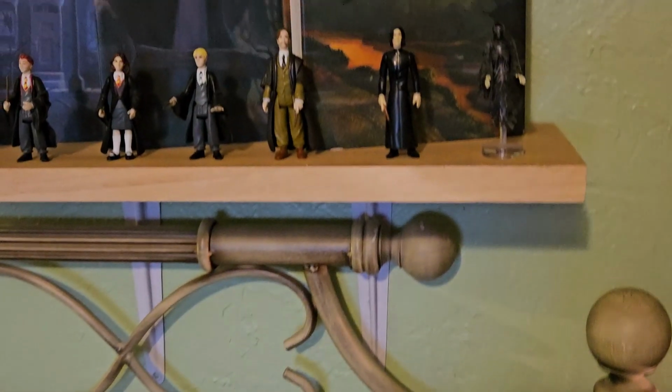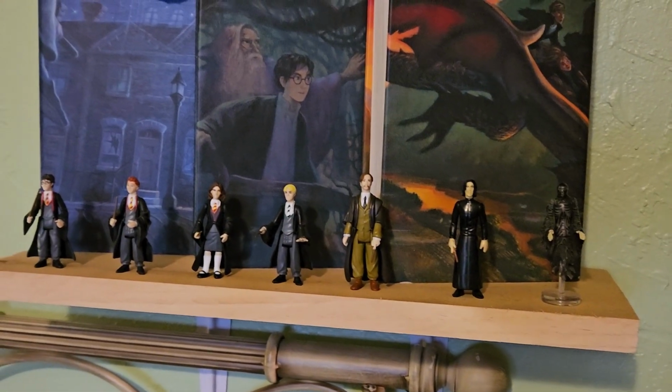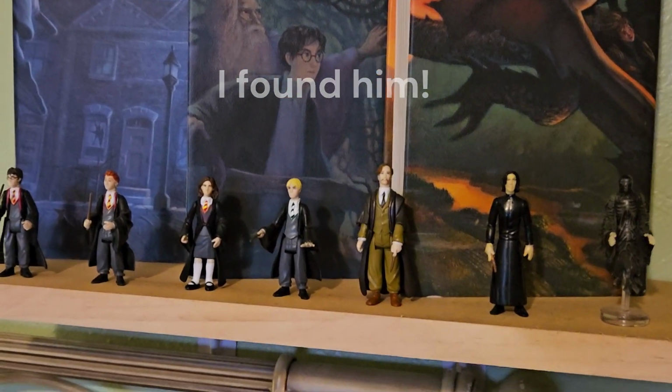And then I've had these figures since we were really little, like 2003 era, and I made my bed to make this video and they fell off. And Sirius Black is gone. I'm so upset. I don't know what happened to him. I hope I find him. I looked for him forever. I can't find him. So if you see my Sirius Black, let me know.